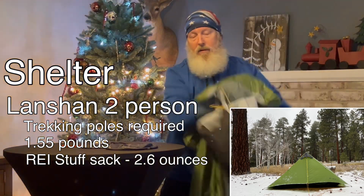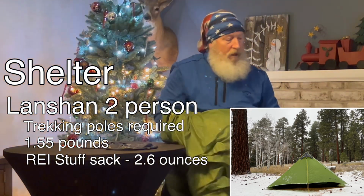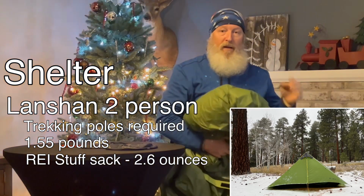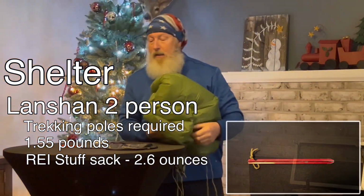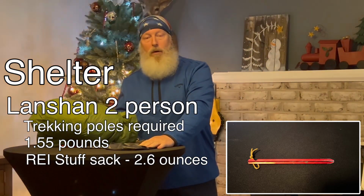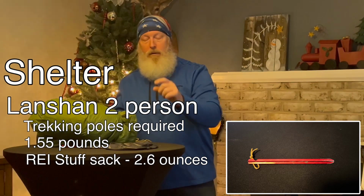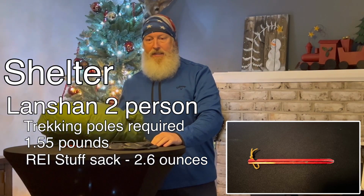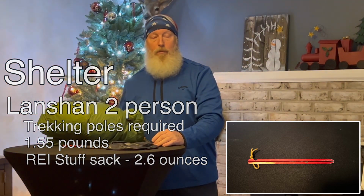But this tent is under 2 pounds. I think just the tent alone is 1.55 pounds. But then if you consider the 8 stakes that it comes with, I don't have them here, but they kind of remind me of the MSR Groundhog stakes. Almost identical to that. Little X pattern, I think they're 6 inches long. But they're very easy to put in, pull out, and I found them to be quite durable.